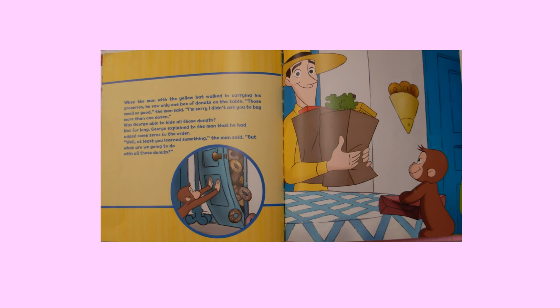When the man with the yellow hat walked in carrying his groceries, he saw only one box of donuts sitting on the table. "Those smell so good," the man said. "I'm sorry I didn't ask you to buy more than 1 dozen." Was George able to hide all the donuts? He did, but not for long. George explained to the man that he had added some zeros to the order. "Well, at least you learned something," the man said. "But what are we going to do with all these donuts? They are everywhere."